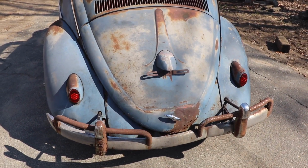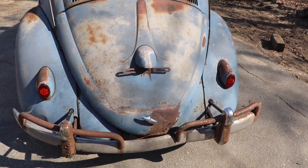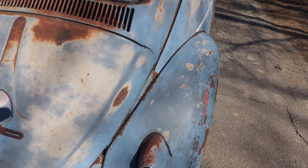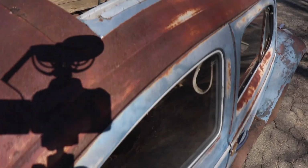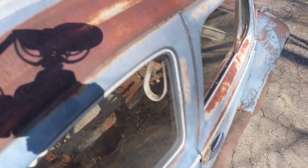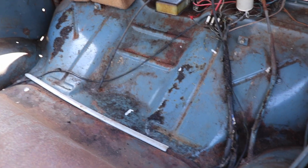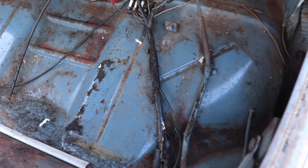I cleaned the points yesterday. And we're gonna fire this thing up. Gas tank's not hooked up. Throttle cable's broken. So we can't drive it today. But soon. That looks good.